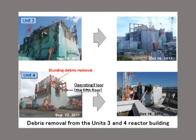In preparation to take out the fuels from the spent fuel pools of Units 3 and 4, debris removal remains ongoing. The work for Unit 4 was started earlier than Unit 3, for its surrounding radiation dose is lower than Unit 3. Meanwhile, for Unit 3, whose top floor radiation dose is too high for men to work inside, debris removal is conducted using remote-controlled cranes.